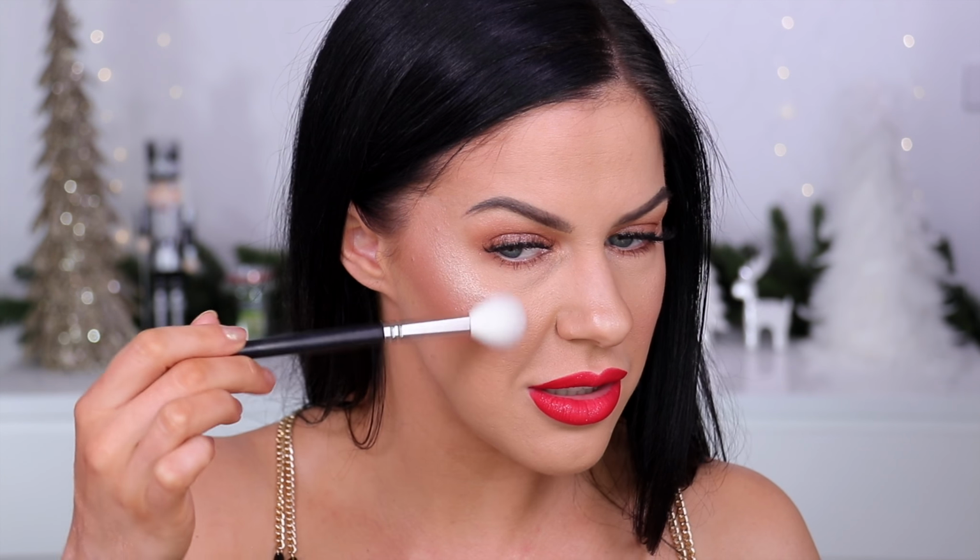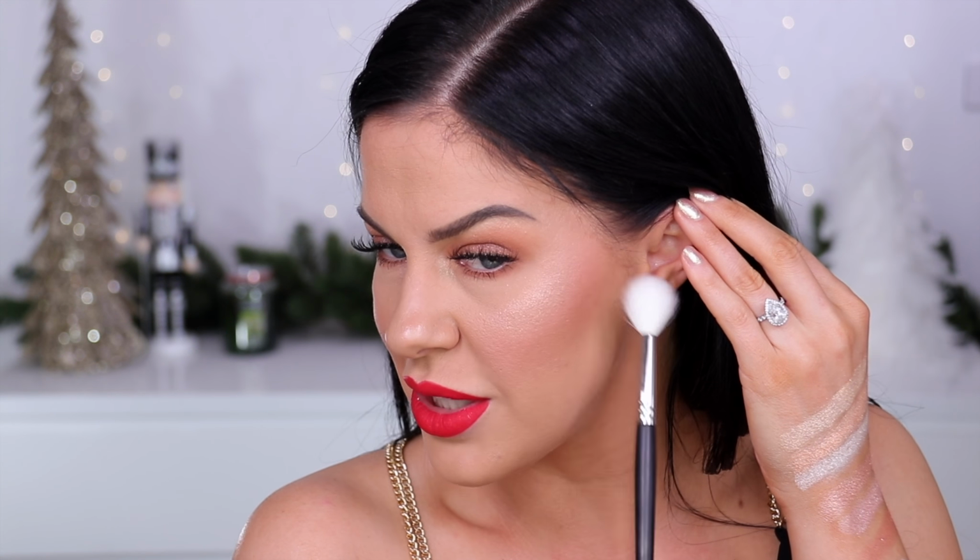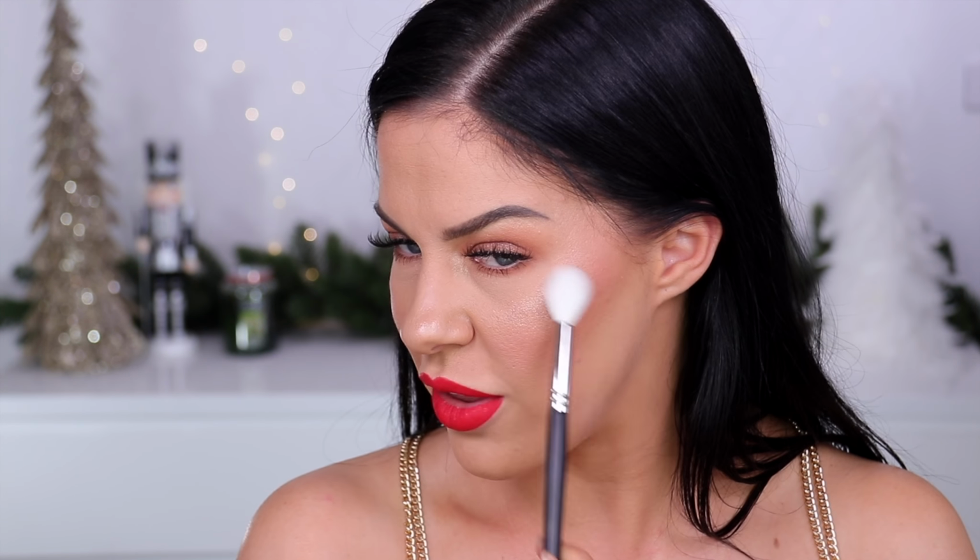So again, to be able to explain this properly, I'll put it on. You pick it up with your brush how you would any other highlighter. And then you dust it, let's do it on the other side because we've got a lot going on there. You dust it on the skin and it just adds the prettiest, it's very hard to explain. It makes the skin look glittery, but without adding texture and without adding any color. I absolutely love this. I've used it so much.